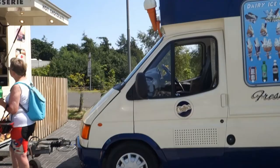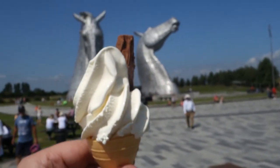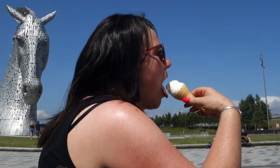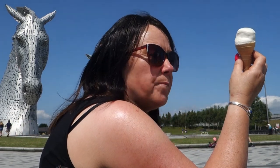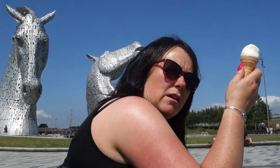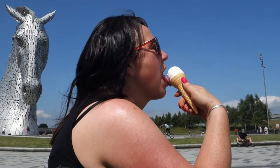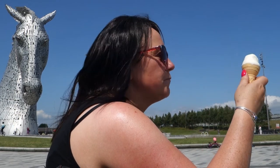Good old ice cream. Got myself a 99. Nice. £2.50 for a 99 is actually a decent price in a tourist attraction. I know, but I'm just saying it would work out expensive going out with kids, eh? You're right. It may be expensive with kids, yes. I'm just saying, because we don't have kids, you kind of forget.